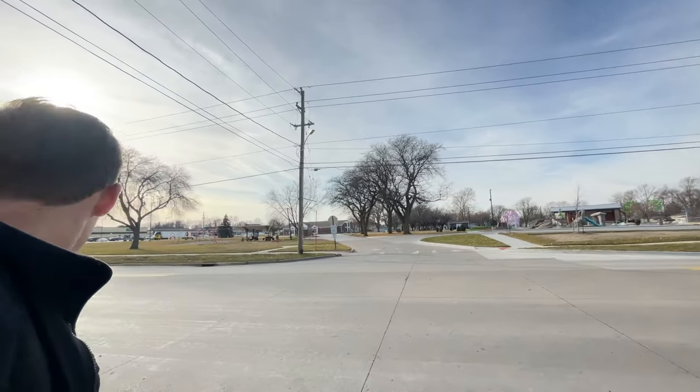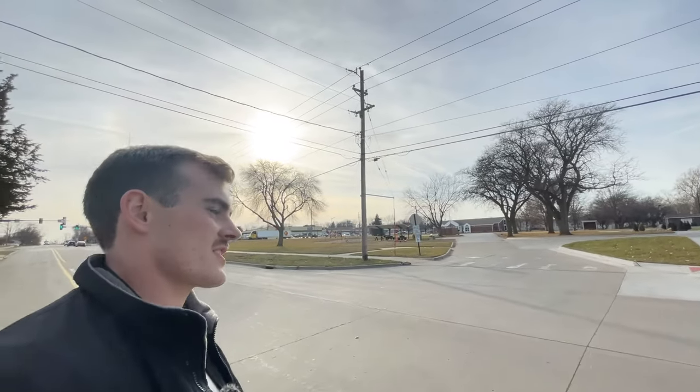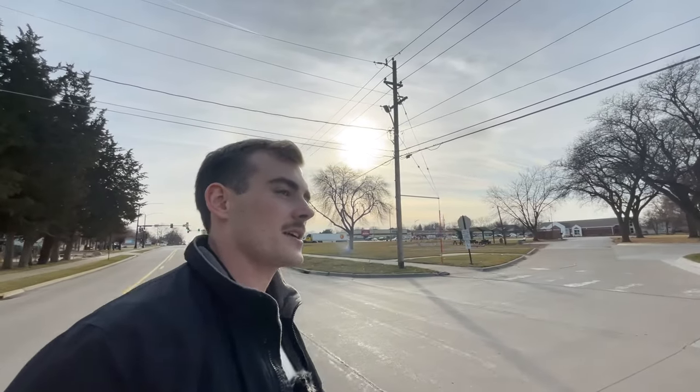I think what a lot of people, including myself, love about Grimes, I've said this already, is just the small, tight-knit community feel of it. It just feels like a small town.